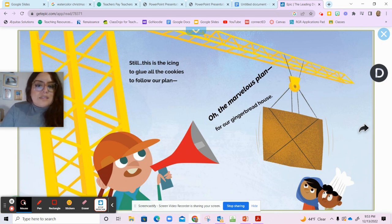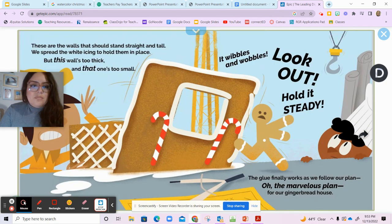Still, this is the icing to glue all the cookies to follow our plan. Oh, the marvelous plan for our gingerbread house. These are the walls that should stand straight and tall. We spread the white icing to hold them in place. But this wall's too thick and that one's too small. It wibbles and wobbles. Look out! Hold it steady. The glue finally works as we follow our plan. Oh, the marvelous plan for our gingerbread house.